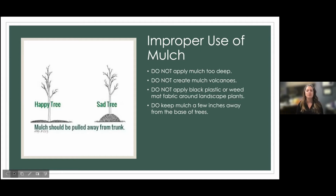Don't create mulch volcanoes. We want mulch donuts, not mulch volcanoes. Volcanoes are bad. Donuts are delicious. All right, so that's how I remember. And as you can see here in this picture, we have the happy tree. What you can see here is your donut in the middle where that mulch has been pulled away from the tree base, and then you've got your thick mulch here.